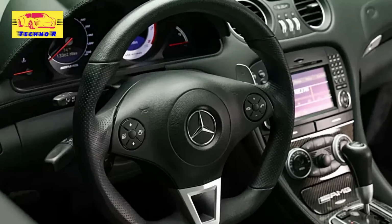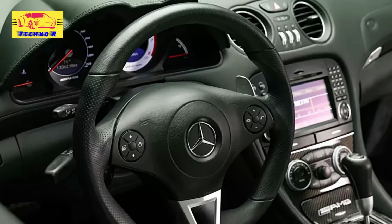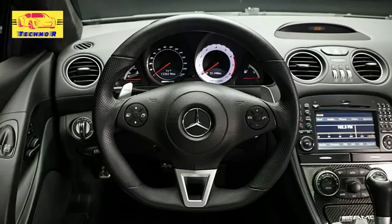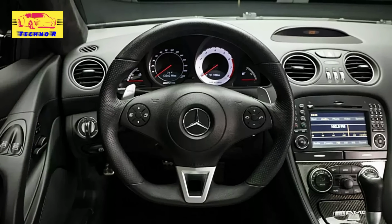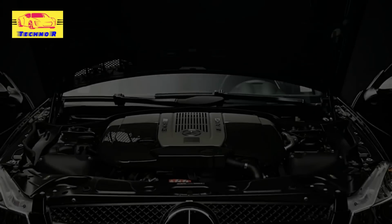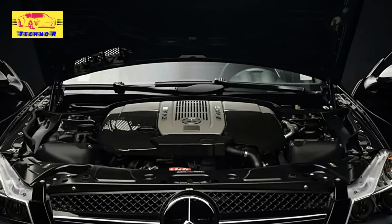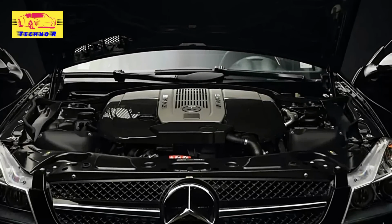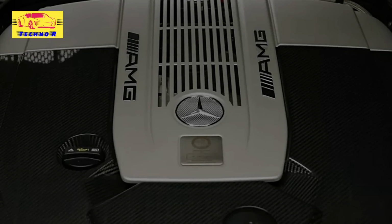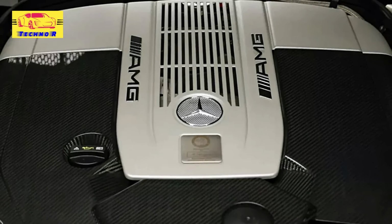But one glance and you'll know this isn't your average SL. Widened by over 4 inches in both front and rear track, the SL65 Black Series wears flared fenders, aggressive bodywork, and massive 20-inch front and 21-inch rear wheels. It looks like a DTM race car bred for the streets. This car was never meant to be subtle. It was meant to intimidate, and it still does.